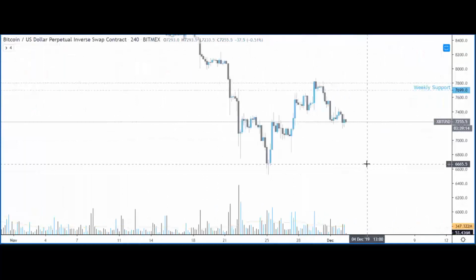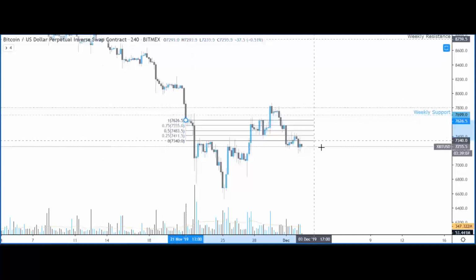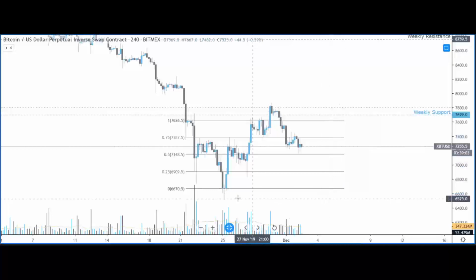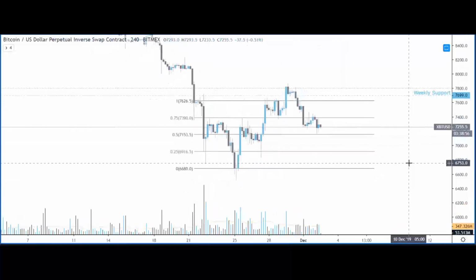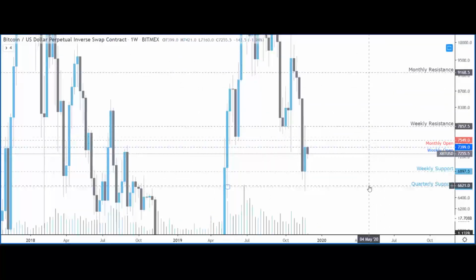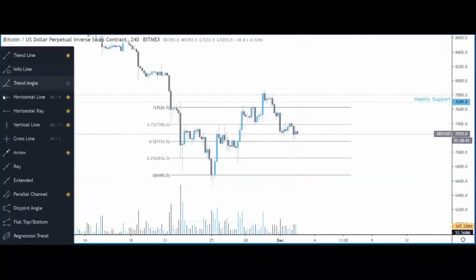So what I've done is, now we are here in the current Bitcoin price range, and essentially we do have 4 points here again, and what we are looking at is something very similar. There are strong levels above. If we go back to this previous chart, we also have this quarterly support level at about 6600. So there is a strong level below as well.